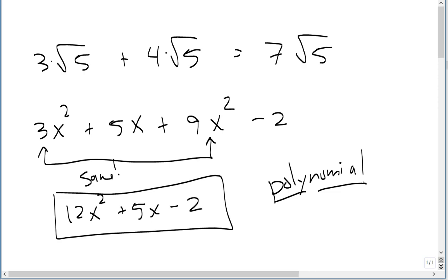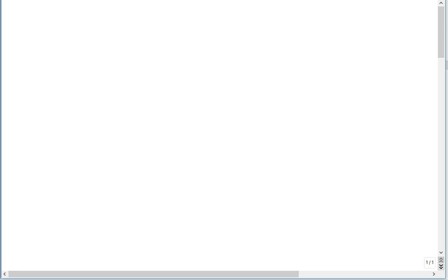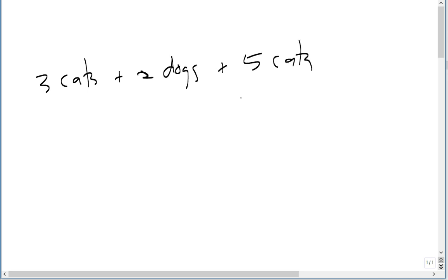And it would be the same thing as if you had done something like 3 cats plus 2 dogs plus 5 cats. And you're like, oh, it's 8 cats plus 2 dogs. If you're at a store, you have inventory, you have lots of different columns, lots of different things.